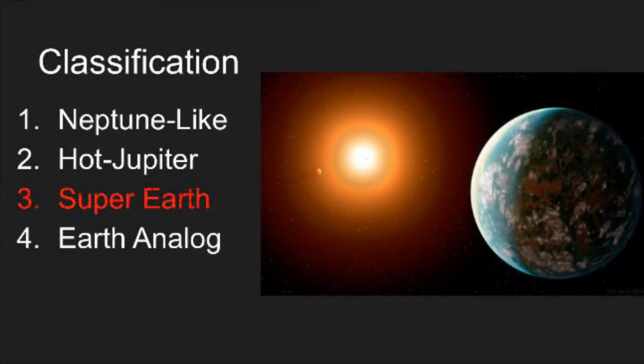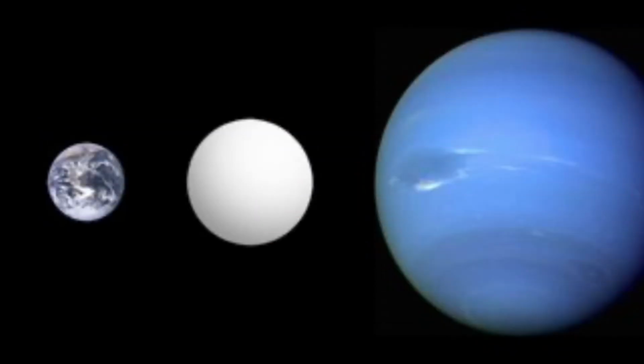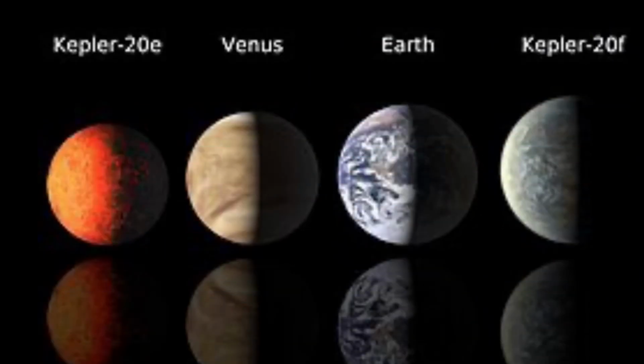Then there are super-Earths. They are smaller than the gas giants, but larger than Earth. They are primarily made of rock or icy material. The final classification is Earth analog. These planets are similar to Earth in size, composition, and distance to their parent star.